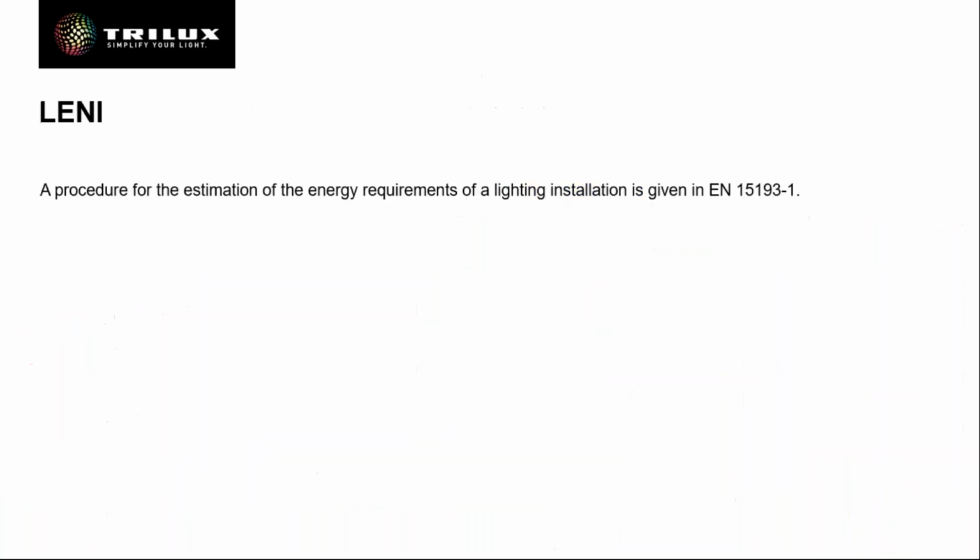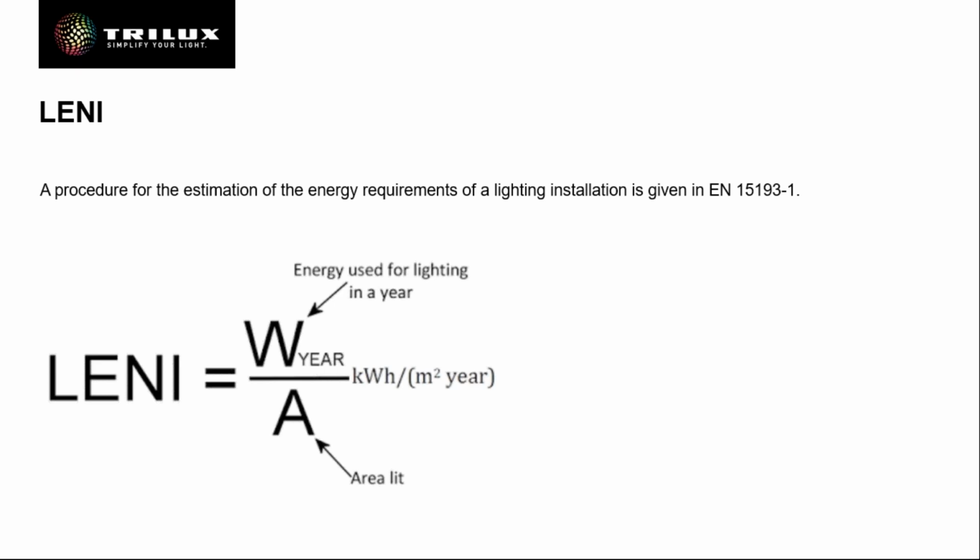Now, the percentage reductions that are allowed in Part L when using lighting controls are generic and would not work for constant lumen output type ballasts or when using complex lighting control systems such as HCL. Therefore, the more detailed calculation process should be used, namely LENI. This is the Lighting Energy Numerical Indicator, as mentioned by Tim.